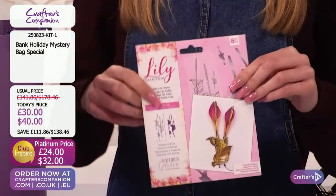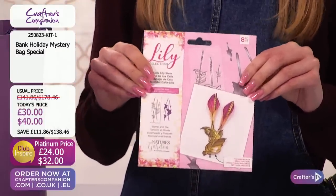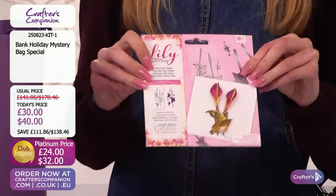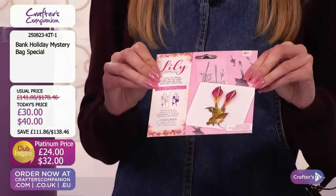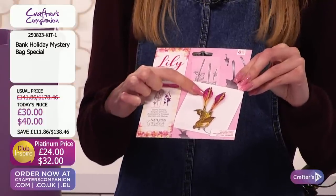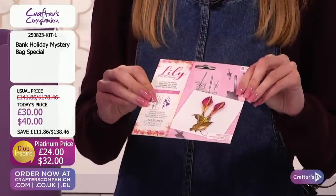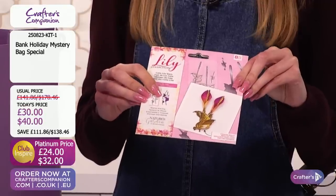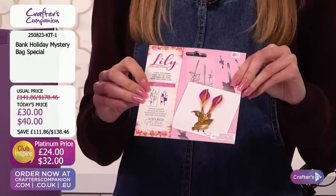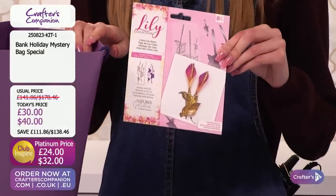Now, this is an absolute beauty. I'll say this one's been placed in here, especially for me. We'll go with that anyway. This is part of the Nature's Garden Lily collection, and this is your Calla Lily stem. You've got both the stamps and the dies included, which enable you to create the most gorgeous and delicate 3D flowers. Don't they look absolutely incredible? The die will do all the hard work to cut that shape out, then use in conjunction with the stamps, and that will allow you to get all of that extra detail onto all of your leaves and petals as well.